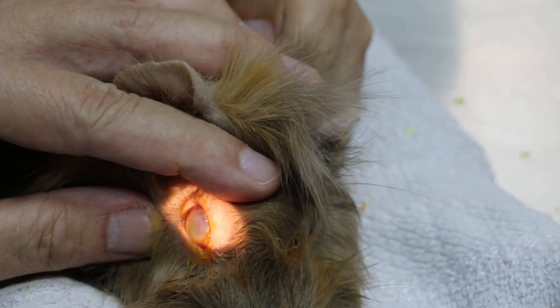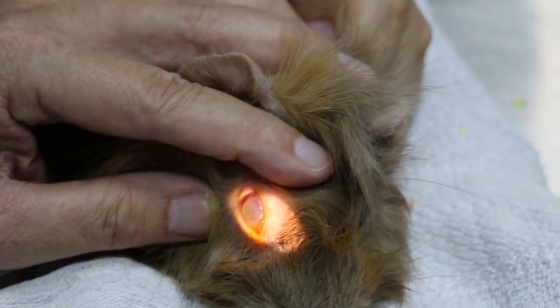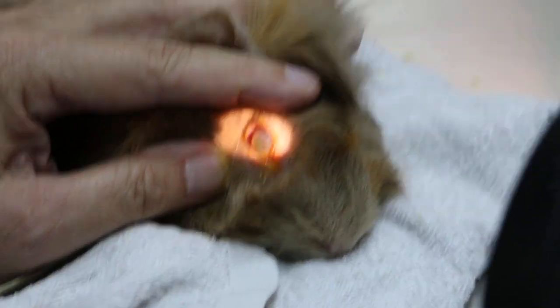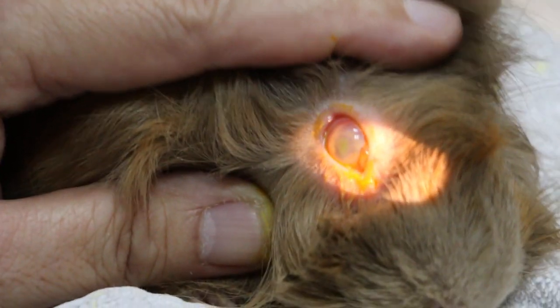It's a line down like that. Not a line, it's a patch down from 12 to 6. You can see it? Come over to my side. Okay, it's okay, sweetie. Let's show you. It's an ulcer. When it's green, that shows it's an ulcer.